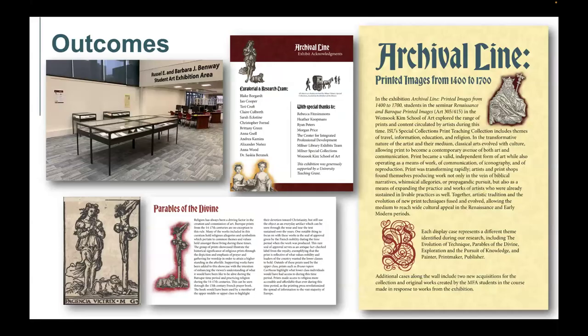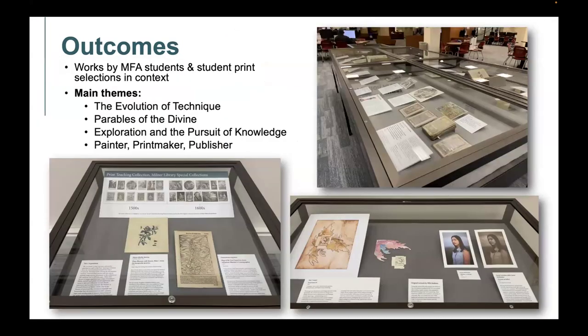So the major outcome of the project was a student-developed exhibit held in the library during the spring semester following the end of the course. What we see here is a section label, intro panel, and acknowledgements panel created for the exhibit. The students wrote all the label copy, created the exhibit title, and developed a visual scheme that incorporated images pulled from the prints that helped to depict the exhibit's primary themes.